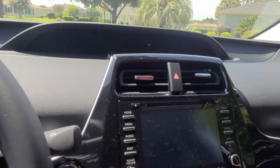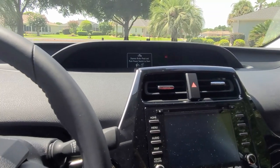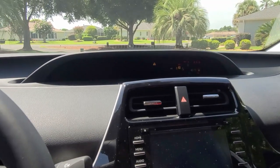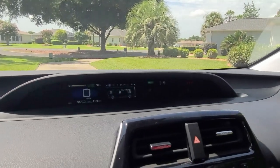All right, so we're in here. First thing you've got to do to start the car is push in on the brake. I hate these stupid safety features, but that's okay. Whatever. And then push the power button. Now, if you look up here, see that Ready? That means it's ready. We are good to go.